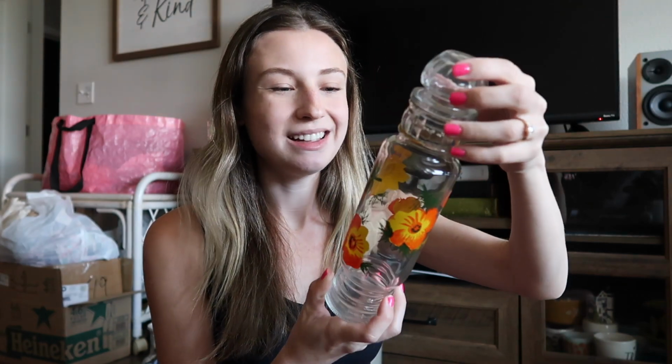I briefly looked it up and there are a few listed for like $20-ish. Someone has it listed without the lid as a vase, so I guess you could use it as a vase. I'm not sure where it originally comes from. I have to do more research on a lot of this stuff, but I think I only paid $1.50 for this, which was a really good deal.